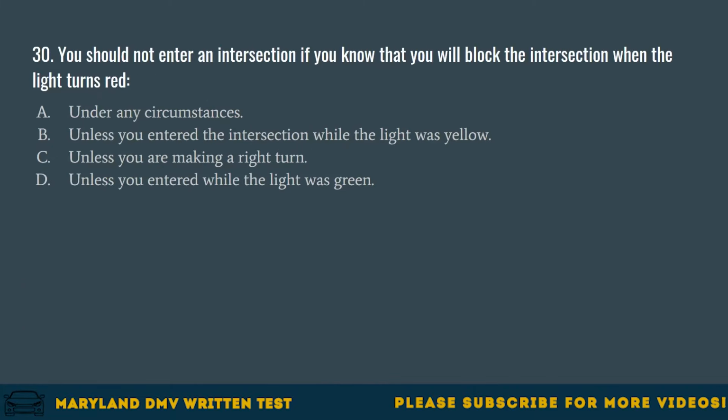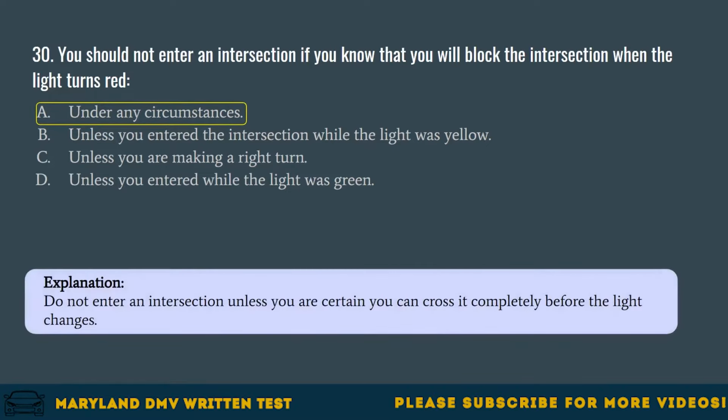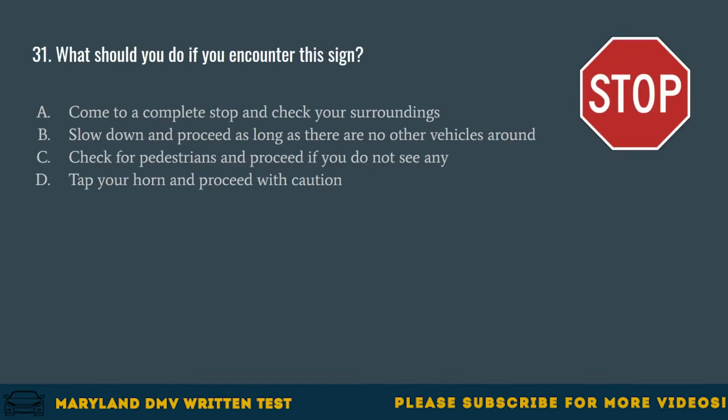Question 30. You should not enter an intersection if you know that you will block the intersection when the light turns red. A. Under any circumstances. B. Unless you entered the intersection while the light was yellow. C. Unless you are making a right turn. D. Unless you entered while the light was green. The correct answer is A. Under any circumstances. Do not enter an intersection unless you are certain you can cross it completely before the light changes. Question 31. What should you do if you encounter this sign?